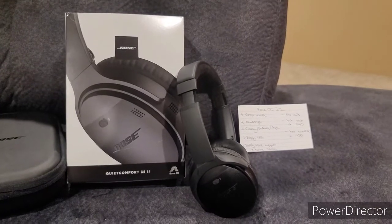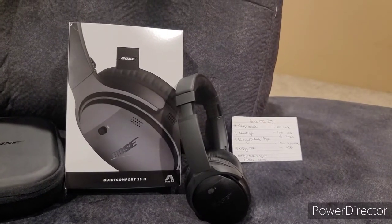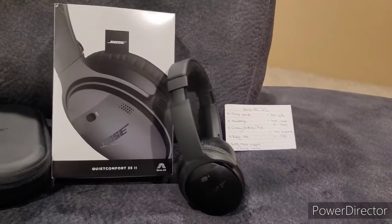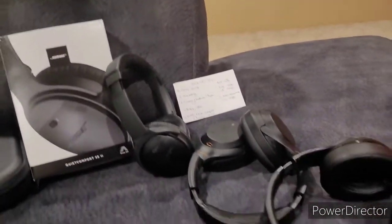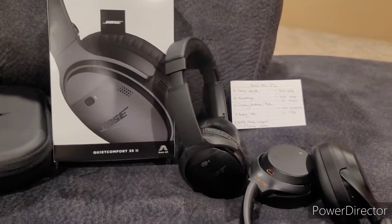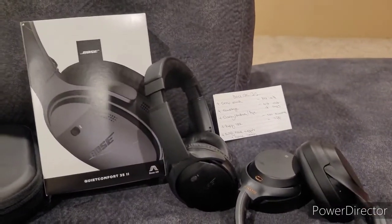So if you have the coins saved up to get a premium pair of headphones, I would recommend this. It's good. It's grown on me over the last few days. Even with all these headphone options, the first one I'm grabbing, if I'm listening to media, is the Bose because of that multi-device support. If I'm listening to anything besides hardcore rap, I'm going to Bose first. It is what it is.